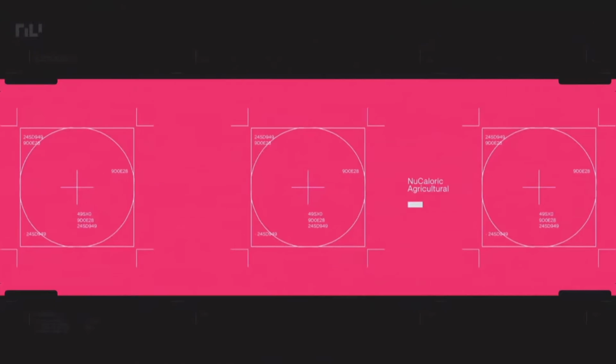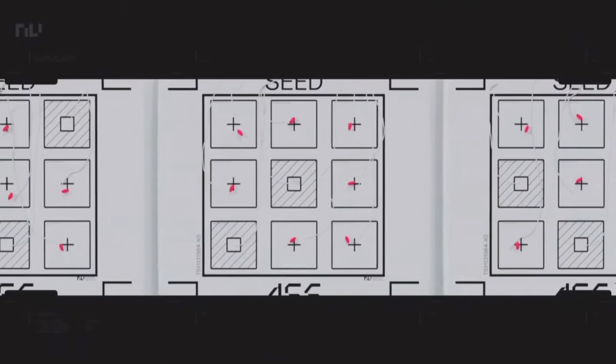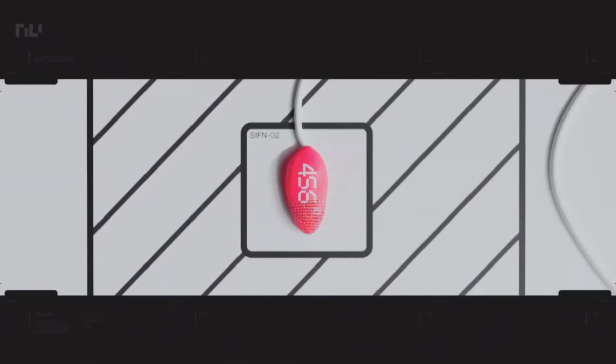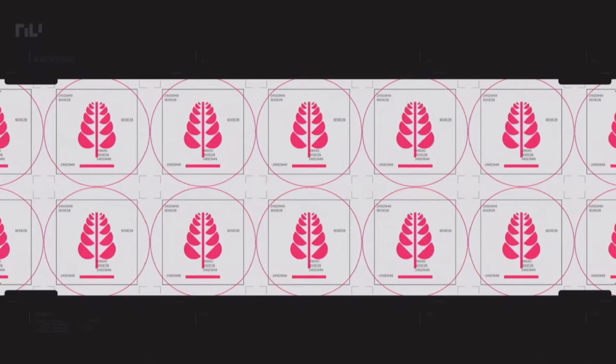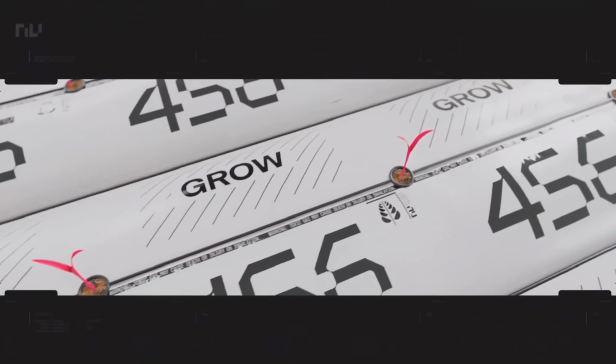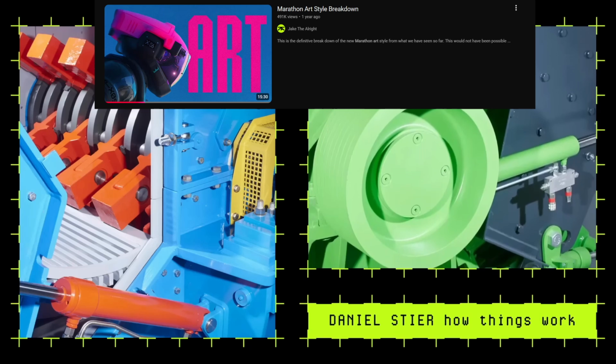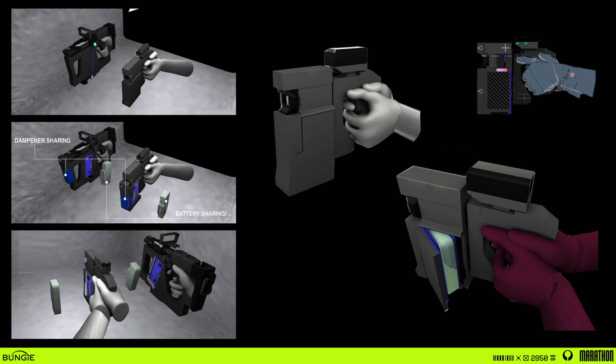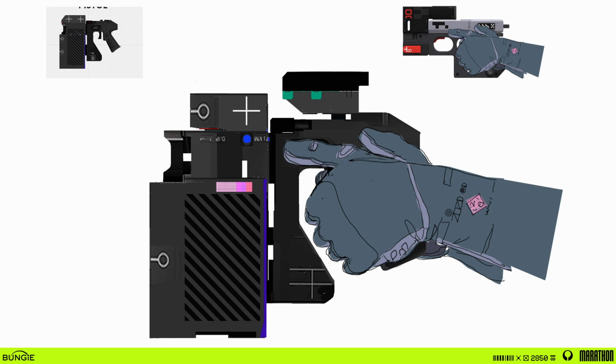The very condensed summary of the Marathon art style is something that Bungie calls graphic realism, which simplifies the universal design language of the world into strong graphic color statements, as well as limited materials. This visual language, combined with believable proportions, believable scale, and implied function and detail, creates the very stylized but believable world of Marathon. In order to better understand this thought process, I'll start with some weapon designs, which I feel are probably more accessible than characters or environments, which tend to be a little bit more complex.